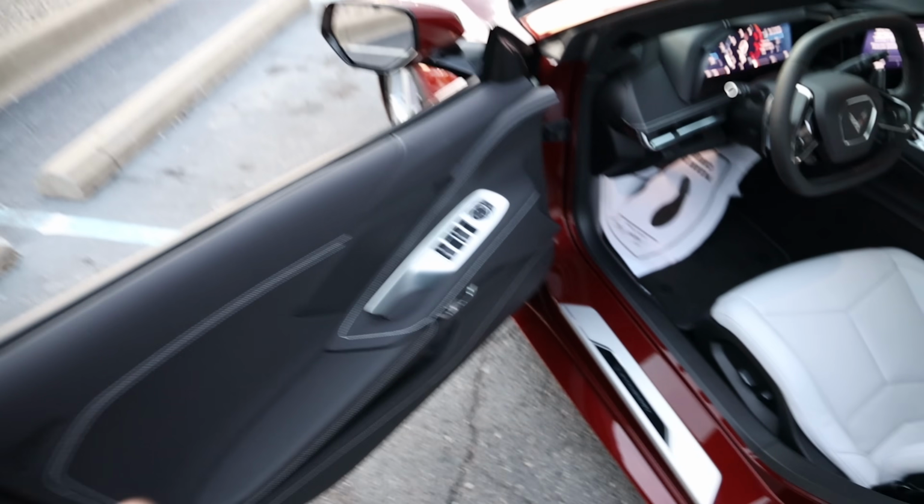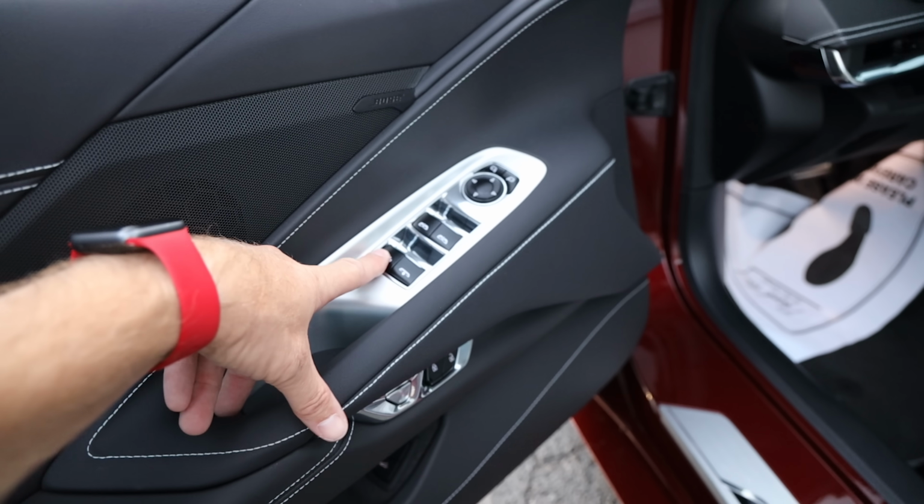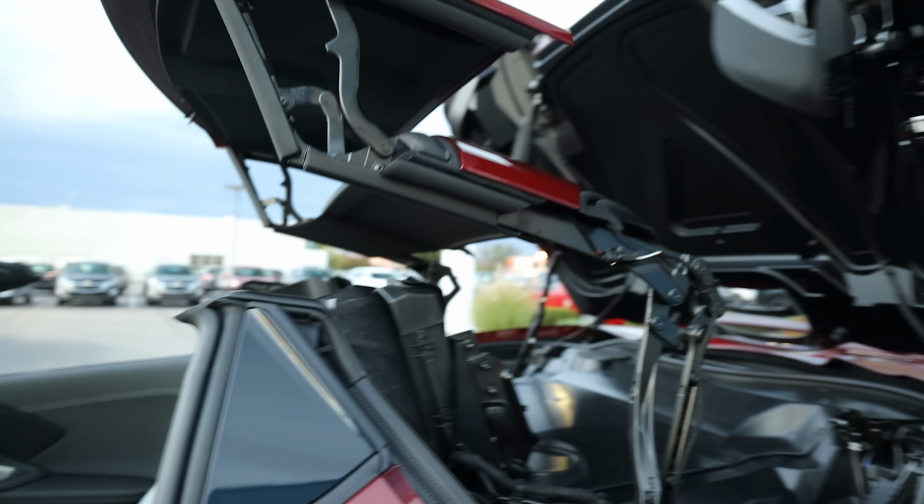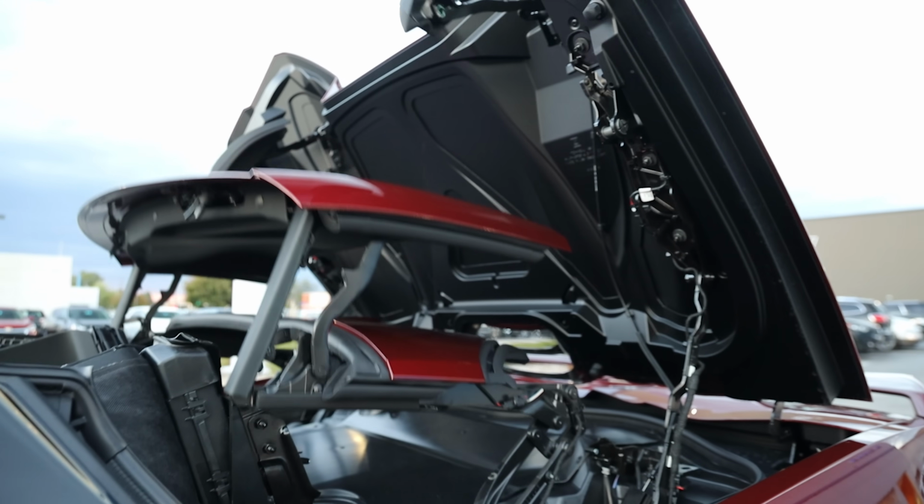Aaron asked, how does the top work? This top is ingenious. They did a really smart and awesome thing, and that is they utilized window switches to put this down. So when I push this down, voila, the top comes down. One fell swoop. Very, very awesome, very, very sweet.